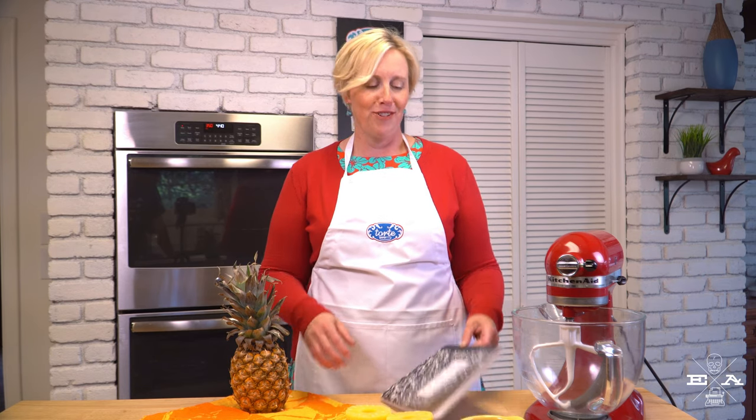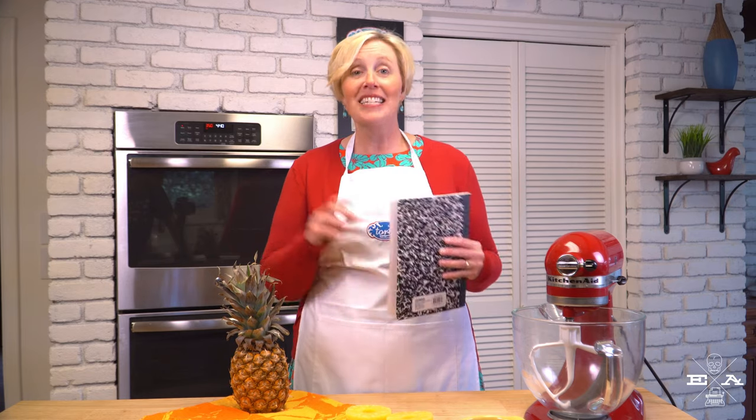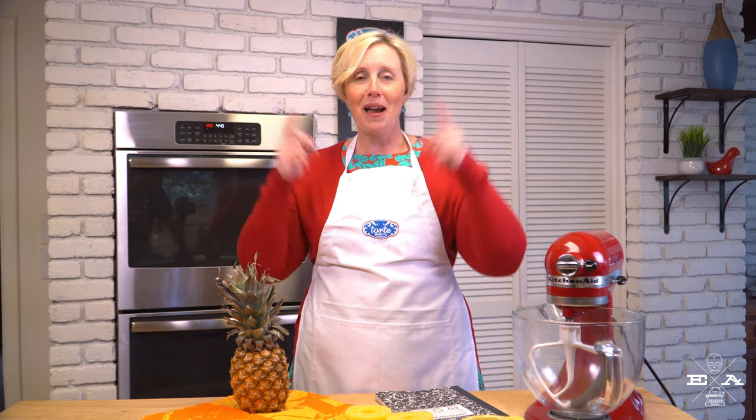I am currently working on testing recipes for book 11 in my Bakeshop Mysteries, Nothing BUNDT TROUBLE, and I'm taking copious notes every time I bake. Today, I'm gonna bake the classic Betty Crocker recipe, complete with pineapple out of a can and maraschino cherries.